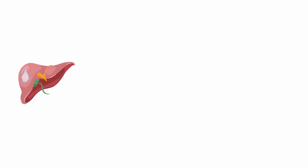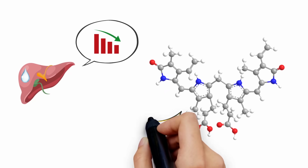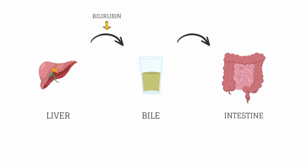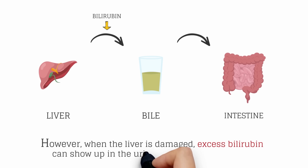When your liver is stressed, it begins to underperform and will be unable to effectively process bilirubin, a yellow-brown compound that is created when old red blood cells are broken down. In a normal instance, the liver releases bilirubin into the bile, which then gets excreted via the intestines. However, when the liver is damaged, excess bilirubin can show up in the urine, giving it a darker hue.